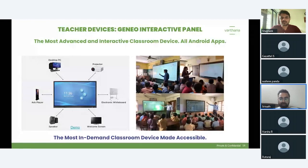Just to add, this is not just a hardware solution, or I would say just a digital classroom solution. I believe everyone has heard about panels, interactive flat panels. Since technology is evolving, something of this sort, which is called panels, has also come into the market. As we have told, we are the OEMs, original equipment manufacturers. We also provide panels to the schools. And this is our latest offering.